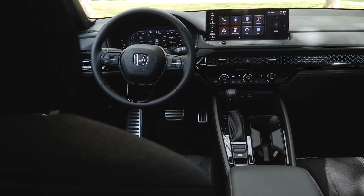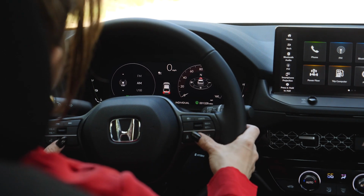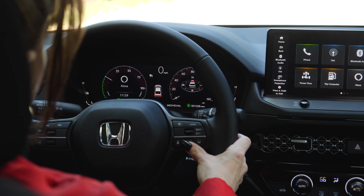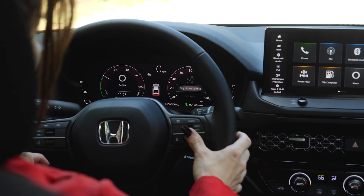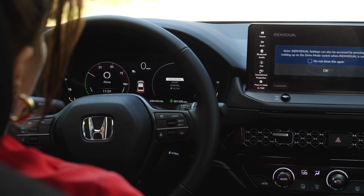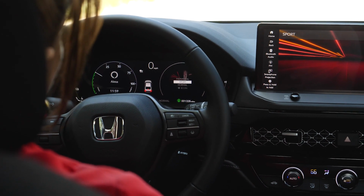You have a 10.2-inch digital gauge cluster that's not that configurable, but you can switch on your steering wheel what you would like to see. And that's just with these little scrolly guys here. Also, they're really easy and satisfying to scroll through. This is also where you're gonna see your drive modes. So you have individual, and you have sport, normal, and eco.